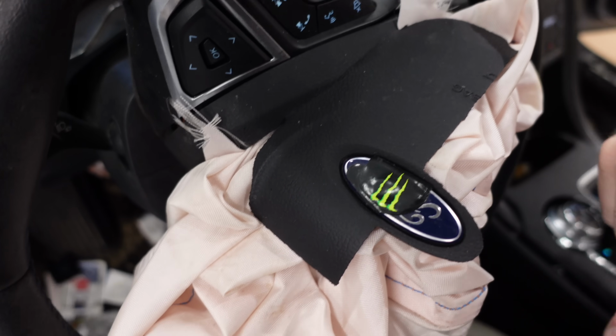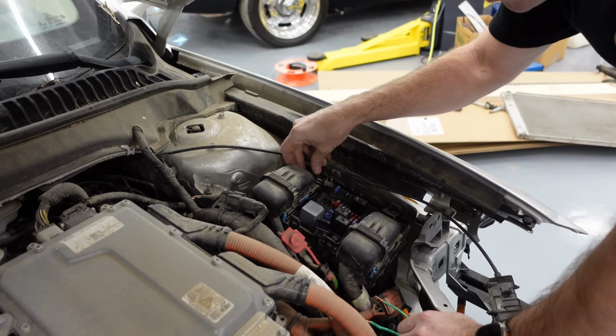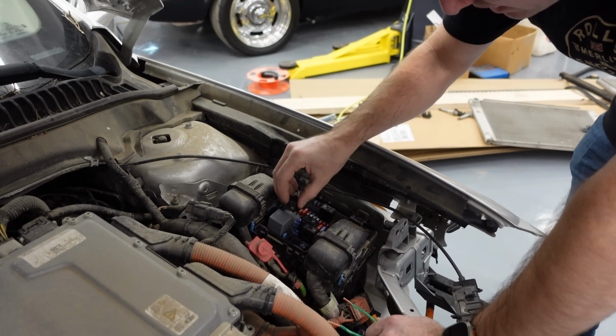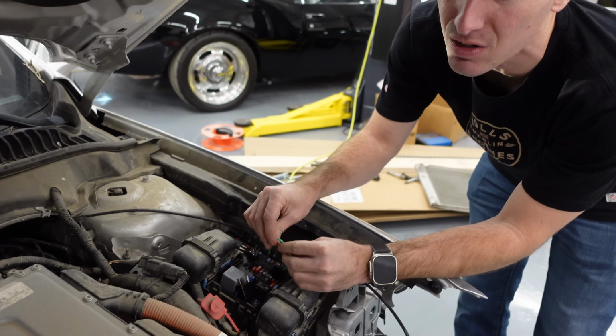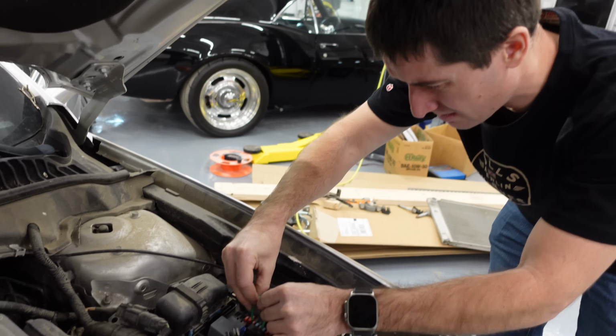Take a look at this. We've got a monster logo on the steering wheel. I figured we'd find the horn with a little bit of probing there. All right, so it says 15 is the run start relay. I pulled the relay out and we're gonna try the little hacky thing just to see if this thing turns over, because I think the engine's intact.